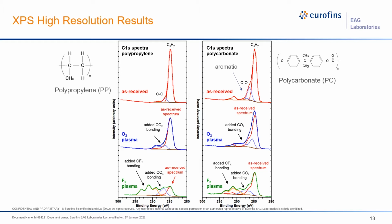Now, when we do the fluorine plasmas, you can see down here, you do get some added carbon oxygen bonding, but this area here in the orange is sort of hard to see. These are the carbon fluorine bound species, and that's a carbon singly bound with 1 fluorine, 2 fluorines, and 3 fluorines, and you can see that that occurs on both sample surfaces here.